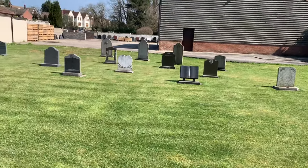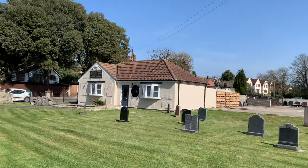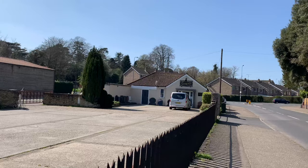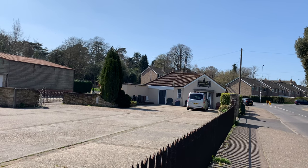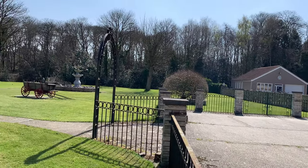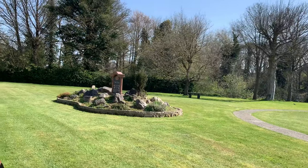Such a nice garden. Let's see what is in this building. Is that a piece of building? It's actually a funeral director. All this area belongs to John Smith Funeral Directors, such a beautiful place to say goodbye to your loved ones. Beautifully landscaped garden, so nice and pristine, of course, on a day like this.